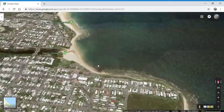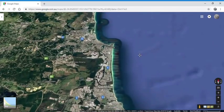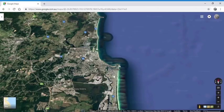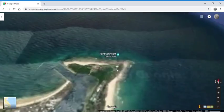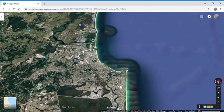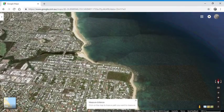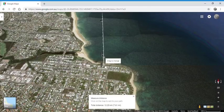So let's have a look at, there is a shipping channel out there, and the exact distance is not known at this point. And so I've looked at the lighthouse, which is at Point Cartwright Lighthouse, right on the end there. And let's measure the distance from there. So roughly 7 miles. So if you're 6 feet above the water, some of that would be expected to be hidden, because if you're 6 feet above sea level, the hiding starts to happen at 3 miles roughly.